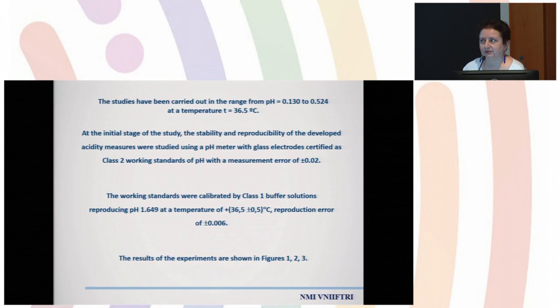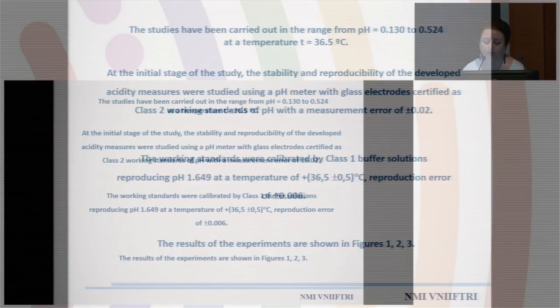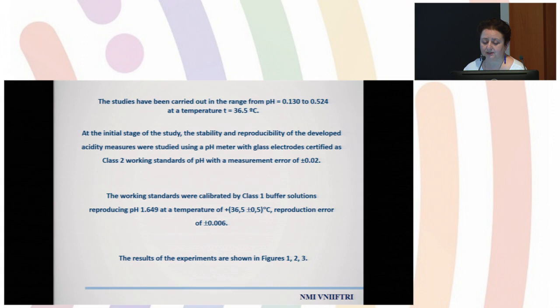At first, we studied pH measurement with glass electrodes, with measurement errors of plus minus 0.02. The working standards were calibrated by class 1 buffer solutions, reproducing pH 1.649 at a temperature of 36.5 plus minus 0.5 degrees, with a reproduction error of plus minus 0.006.